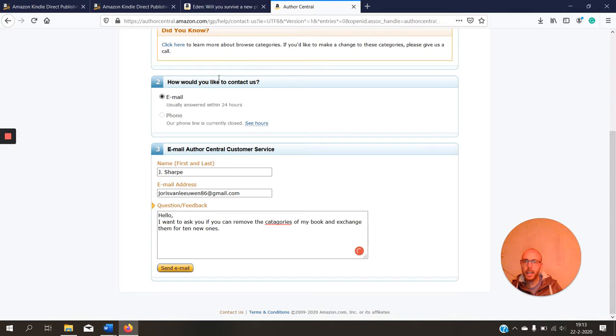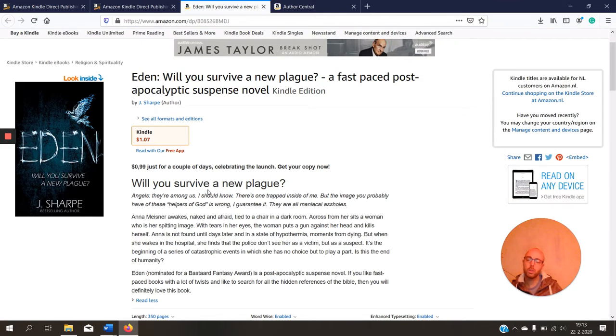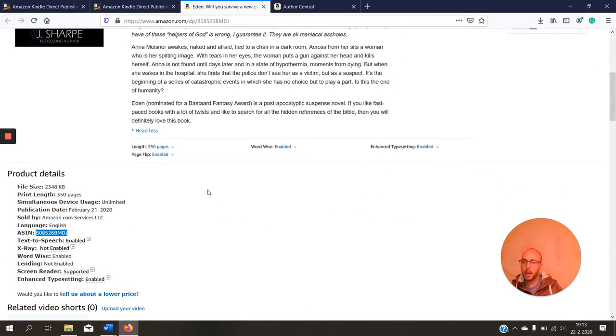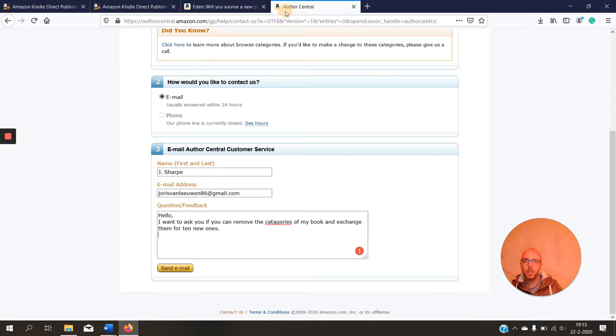I find the ASIN for the book. And the ASIN is basically your ISBN number for your book on Amazon. So it's basically how Amazon knows which book is which. It's right here. The ASIN, you can find it on product details. So ASIN, just copy this one. The ASIN is, there we go, that one.